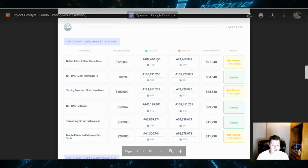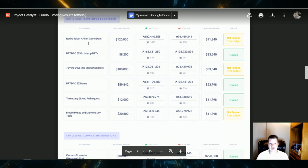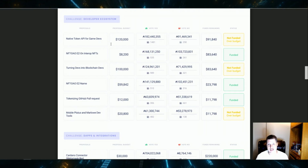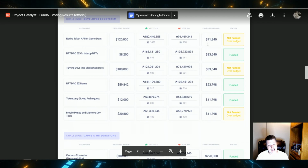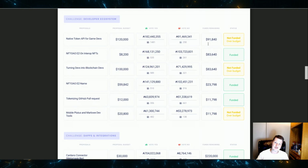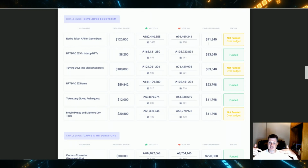Then we get down to this next page, and lo and behold, the very first project that got enough yes votes but was over budget, and so not funded, would be my native token API for game devs. I asked for $120,000, which was 20% of the overall $600,000 budget, and all that was remaining by the time it got to me was $91,480. They don't just take the $91,000 and say, now you're funded with that. No, it's an all or nothing thing. The 120 I asked for didn't fit, so I'm skipped and it goes to the next one.